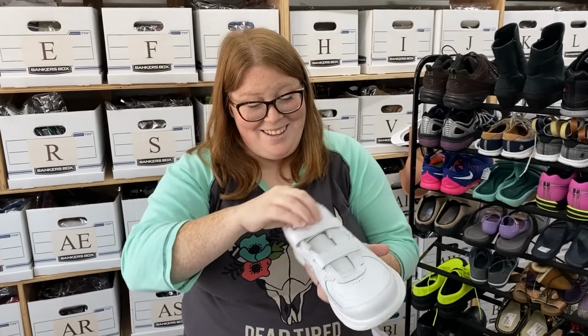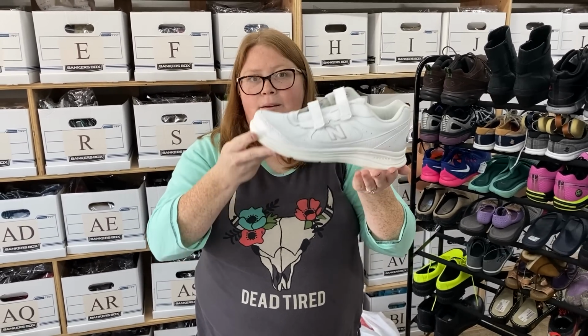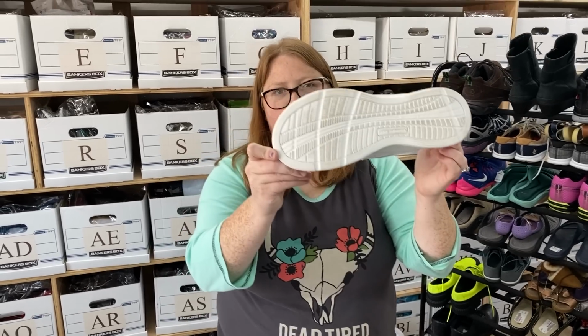Going on to the old lady, old man shoes. These are just New Balance. Are those my size? They're an 11, but they're not wide or anything. Normally, when I find these, they're the extra wide ones. But these are just an 11 regular width. They're in really good shape. Because they're white, they look slightly dingy, but you can tell they were probably worn one time.